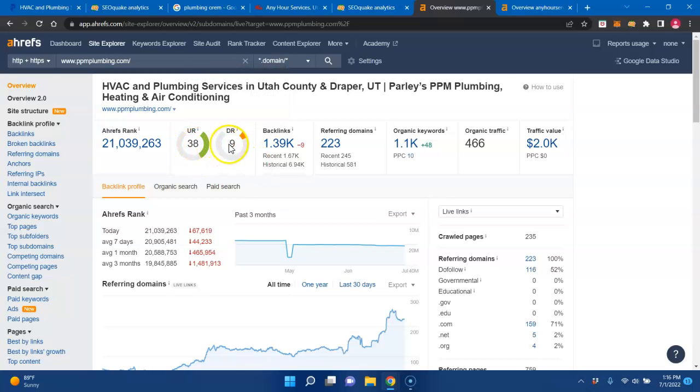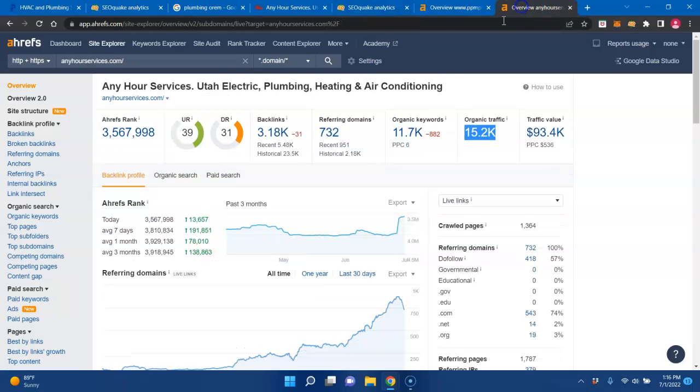And there is a golden ratio of having a 1-to-1 ratio between these two. So if you got more popular and we're closer to that 38 of your URL rating, that's where you really want to be. You do have 1,400 backlinks with 200 referring domains, whereas your competitors are a lot closer to that 1-to-1 ratio. They do have 3,000 backlinks and 732 domains.